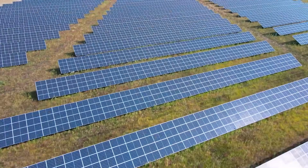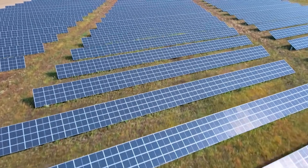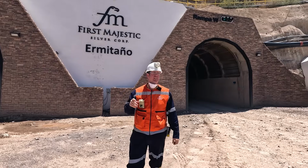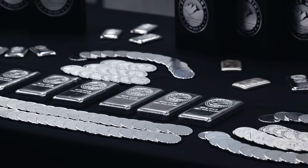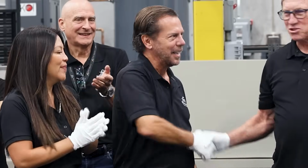The shiny metal is in its fourth year of a deficit, largely due to its use in technology like solar panels, a trend that's not going to reverse. In fact, Samsung just announced a 600-mile solid-state battery that charges in just 9 minutes. And guess what metal it relies on? Silver. Meanwhile, there aren't enough mines being discovered to meet the shortfall. Overall, my bet is that as silver continues to gain momentum, the stock with the loudest shareholder base and the most liquidity will attract the most capital. And it's hard not to see that scenario working out extremely favorably for First Majestic.